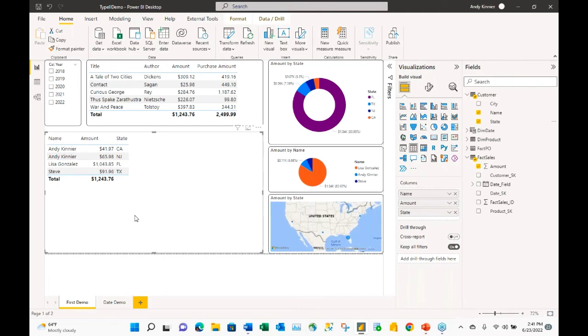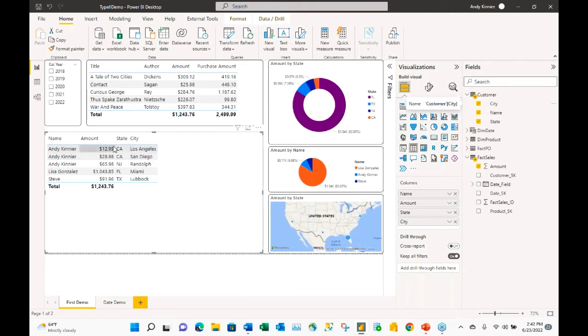If I could feel confident that my development team has done what they should do and it's been QA'd and set into production, and now I've got this wonderful data at the tip of my hands, and I don't even need to know how it does it. It's just doing it correctly. And say I wanted to now take that next step and break it down by city. Right, so you can see I have purchases in both Los Angeles and San Diego.